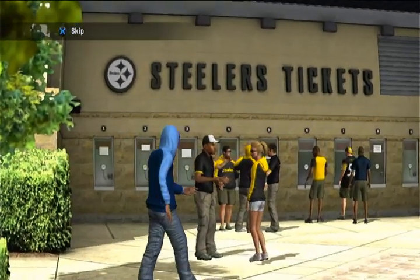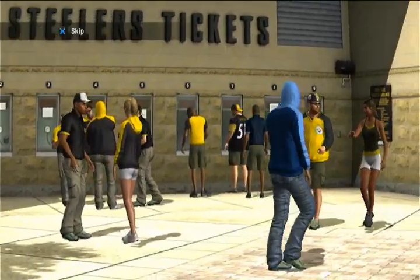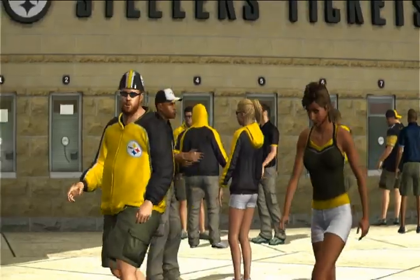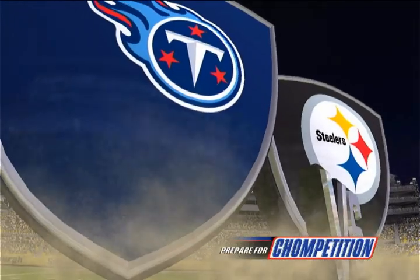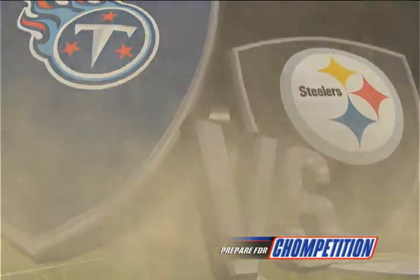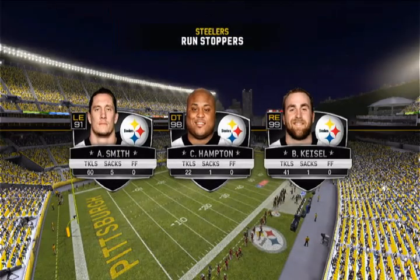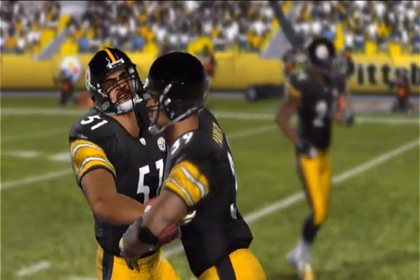We're at Heinz Field, the Steelers' home since 2001. This stadium has sold out every game it's hosted, just like its predecessor did throughout the 70s, 80s, and 90s. Welcome to Pittsburgh. Tom Hammond here, and beside me, Chris Collinsworth. We're looking forward to this Thursday night matchup between the Steelers and the Titans.